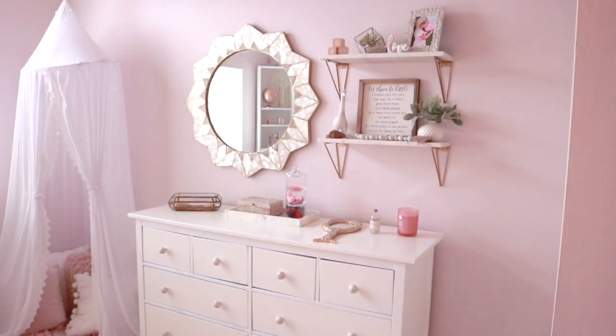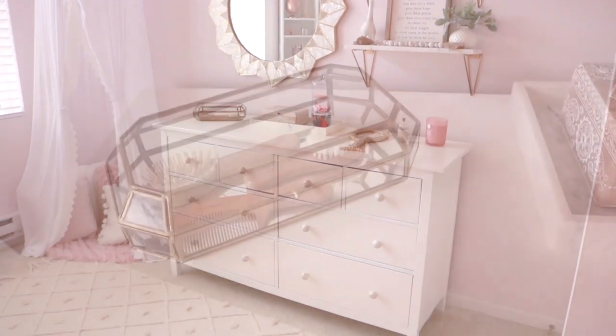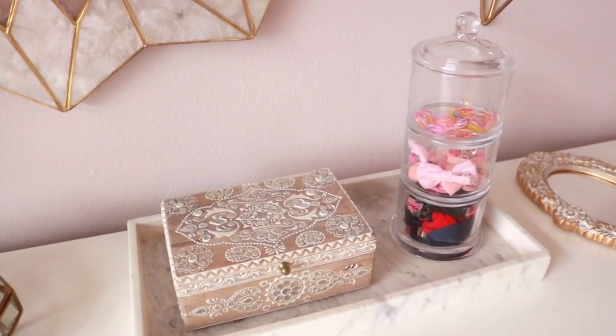So here is an overview of the right side of her room. I love it. It turned out great. Can this actually be my room instead? Because I am so down for that.